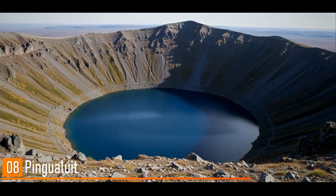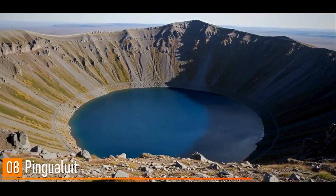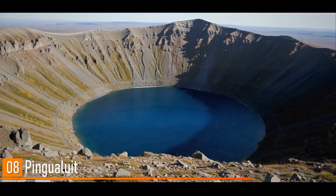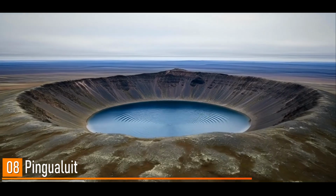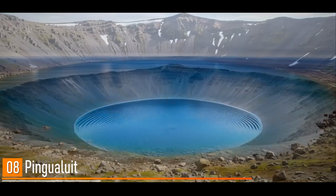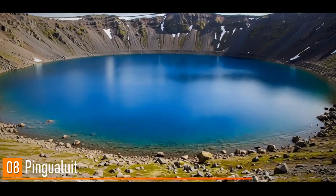8. Pingualuit. Pingualuit crater contains one of the purest freshwater lakes on Earth. Formed 1.4 million years ago, its isolation preserved undisturbed sediment layers. No bodies, no settlements, only climate records locked in time.